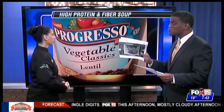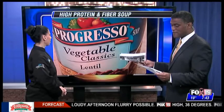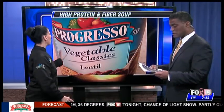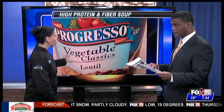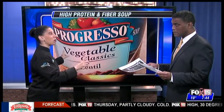Correct. Okay, let's talk about some soups that you think really do work well. The first one is vegetable classic lentil. High protein, high fiber. Yes. I love this soup because even though it's got more sodium than I would like, it is high protein and high fiber, so it's a good choice. It's going to be more filling.